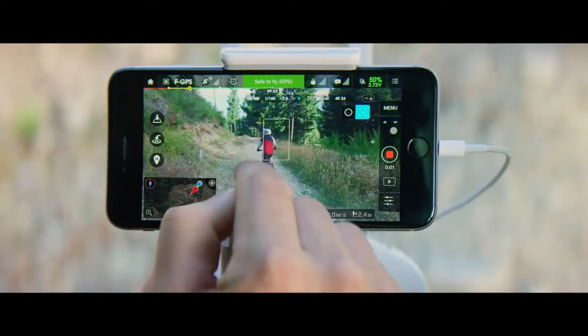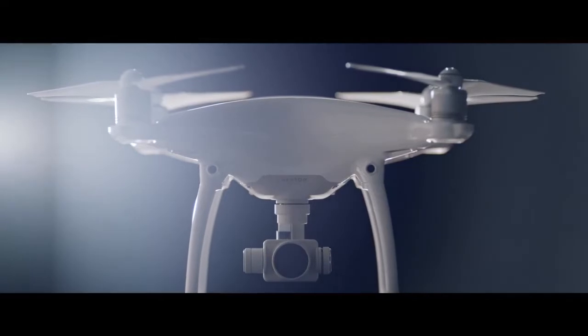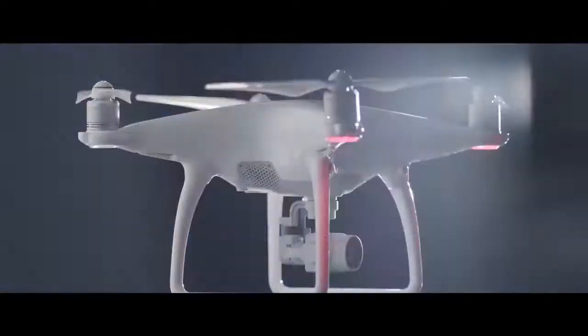Now all you have to do is direct it where to go. Here, let's take a closer look. Look at this thing. It's a total redesign. Polished shell, vented composite core underbelly engineered for strength and weight, sleek, refined, elegant. But there's tremendous strength and elegance.